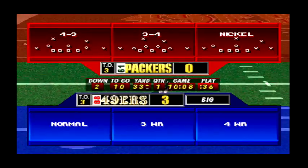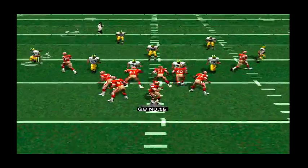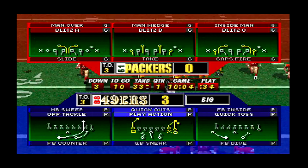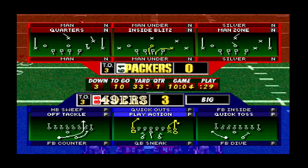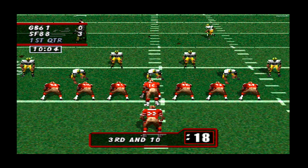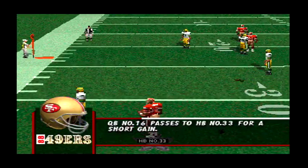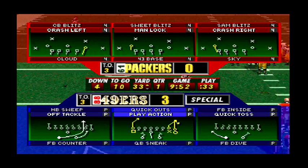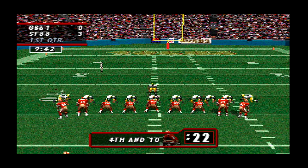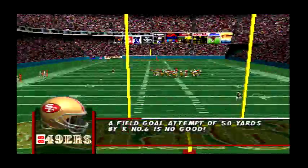Incomplete. It'll be second and 10 at the 33. Covered like a blanket. That one wasn't going anywhere. He barely gets back to the line of scrimmage. And it's no good.